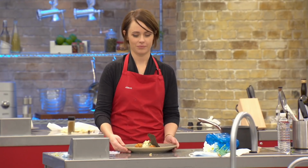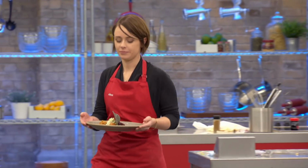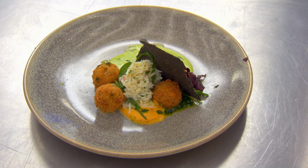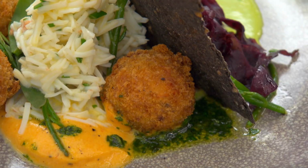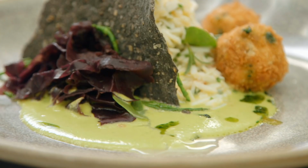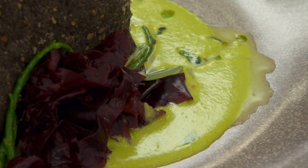Alison, bring your crab up. Inspired by beach holidays with her family, Alison has cooked crab with a Mary Rose sauce and crab cakes served with a soda bread and black pudding cracker, pickled seaweed, and a cucumber and pea gazpacho. Woohoo!